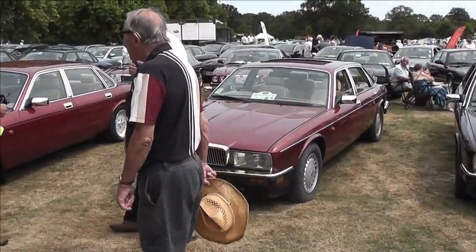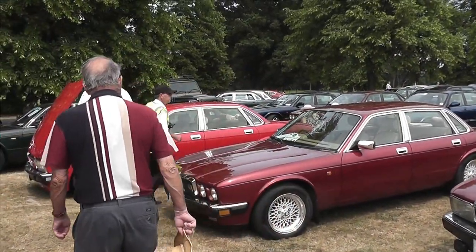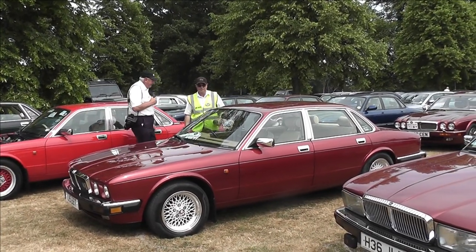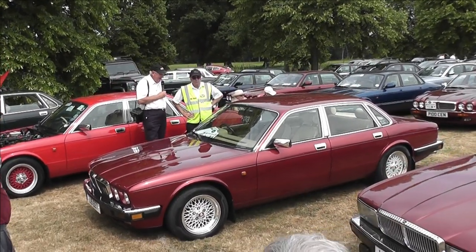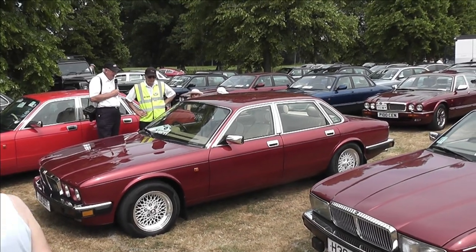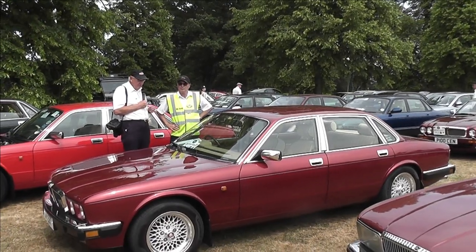What have we got here then? Yes, V12. This is a good car that's been in. The V12 XJ40 is a beautiful car. I used to have one of these, and again, just like we were talking about earlier, they're a very different animal to the six-cylinder cars. Mine did 90,000 miles. This one has won British Concours before.